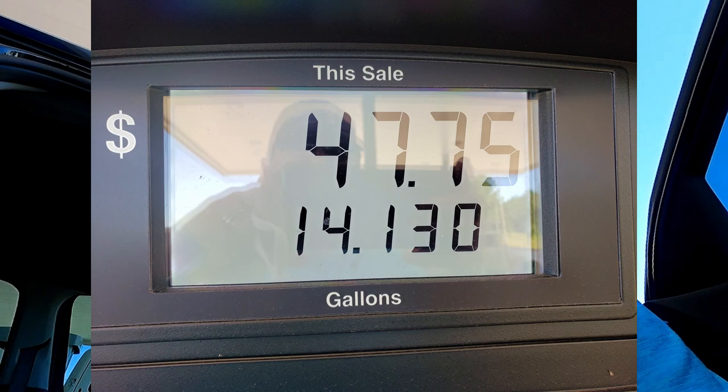So I'm going to go ahead and fill up here. The prices in Kentucky are fairly cheap, about the same as here. So right now I'm paying $3.79 for premium. So I'm going to go ahead and stop here, maybe like a little restroom break, and then should be able to push through all the way to Kentucky from here, hopefully. So a little check-in from the road.